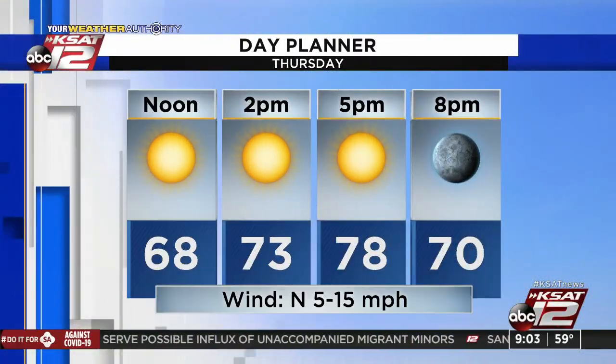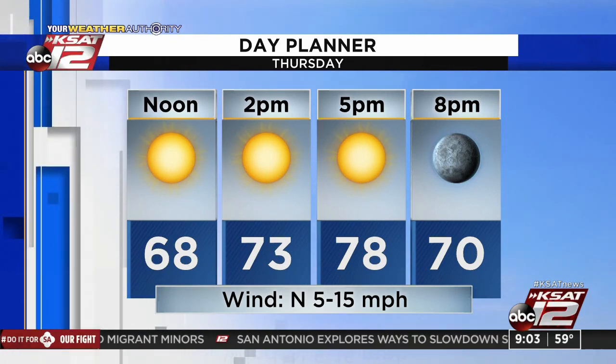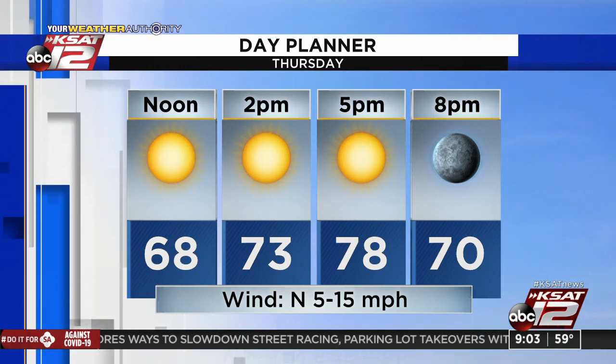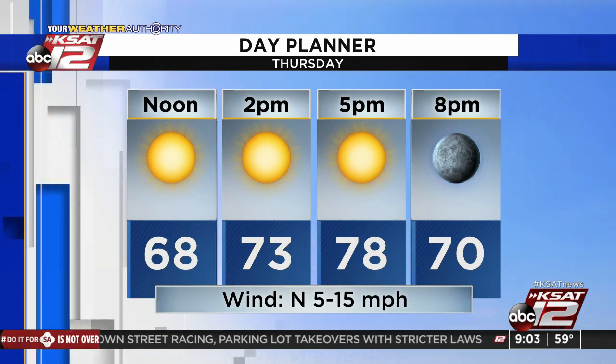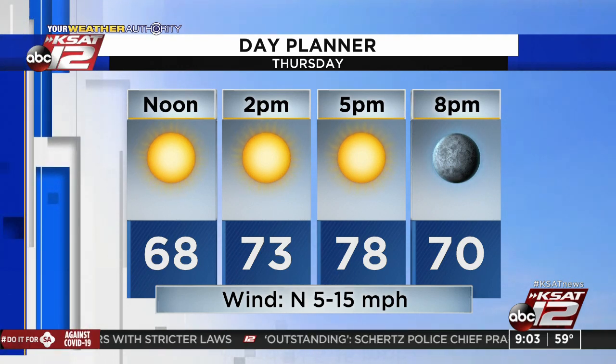Your forecast, lots of sun, beautiful weather, northerly winds 5 to 15 miles per hour. We'll be up around 78 this afternoon. If you didn't get a lot of rain with this last system, there's hope. We've got another chance coming up on Sunday. We're going to detail that and talk about timing and temperatures here in just a few minutes.